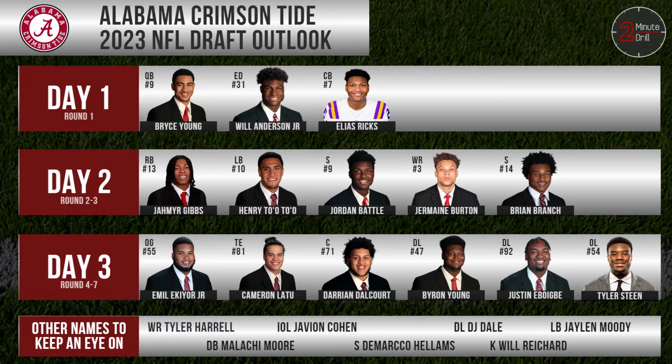Other names to keep an eye on include Louisville transfer wide receiver Tyler Harrell, offensive lineman Javion Cohen, defensive lineman DJ Dale, linebacker Jaylen Moody, defensive back Malachi Moore, safety DeMarcco Hellams, and kicker Will Reichard.